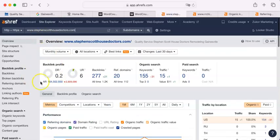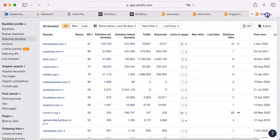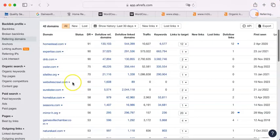Now, you have a backlink profile too. Your domain rating is 0.2, which is fine for a company of your size in your area. But these other companies here, like expertise.com, have a lot of other sites that refer to them. And it's not hard to get on sites like this. I mean, it's just a question of going to the site and filling out a profile, like the Google Business Profile. Click Get Listed, and then fill all the information in. You want to do that on many more sites than this, however. I can think of about 15 or 20 different sites that you could be on right now that would improve your rating on a Google search result.